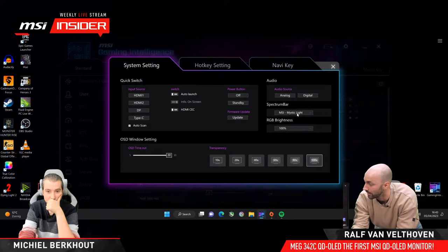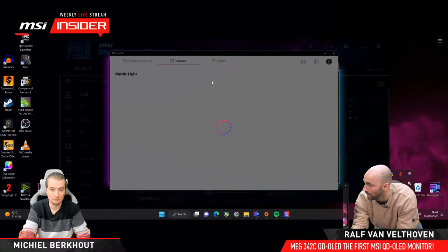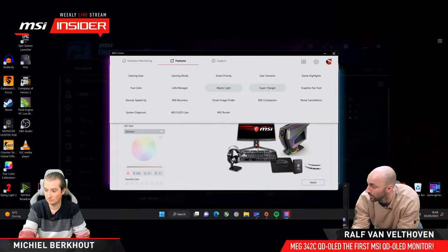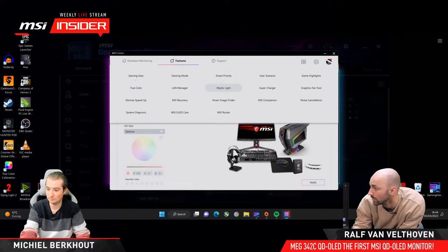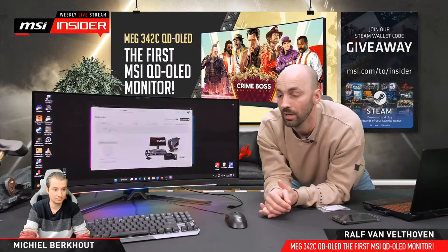But I'll show you that it actually syncs. So if you want to sync Mystic Light, obviously the best app for that with all your other hardware is MSI Center. So give it a second to load. Features, and then it should be here somewhere. Never mind. So as you can see, it sees the monitor here as well. And it should sync right now. So if I put it on sequence and apply it, then it should also work.